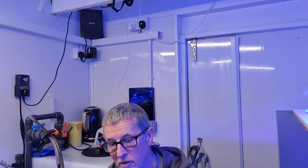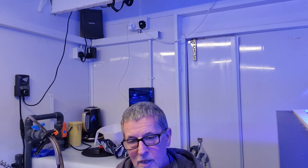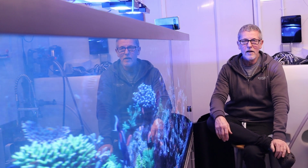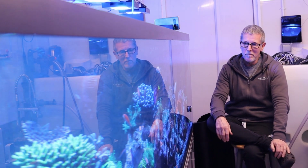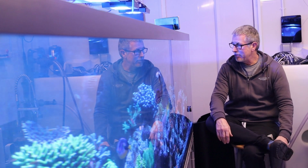And the trouble is, it'll probably grow in several different places now because that's what happened to them. So I think I may actually just take that out and put something more robust, which is not going to just fracture and break all over the tank. So that's my thinking on that.